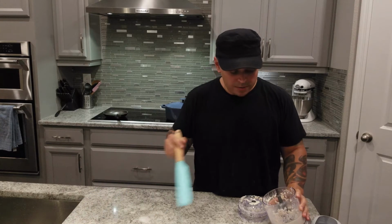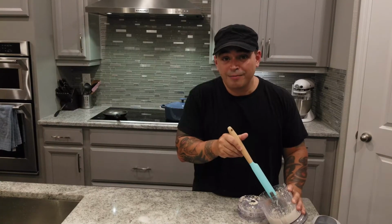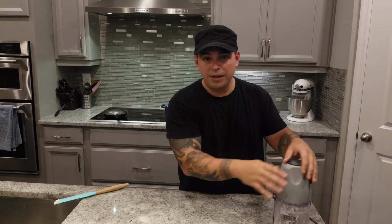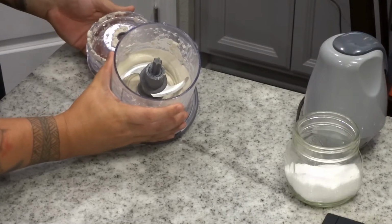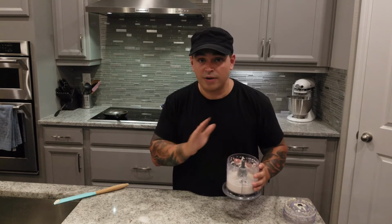You may need to open this up and just kind of brush down the sides a little bit, but it's easier than using a mortar and pestle like James Hemings would have likely had to do. Just one more quick blitz just to get everything incorporated and get it nice and pureed. So there is our puree. Looks pretty good here. We're going to put this to the side until we're ready to use it with our chicken. All right, so let's get to work on our stuffed chicken.